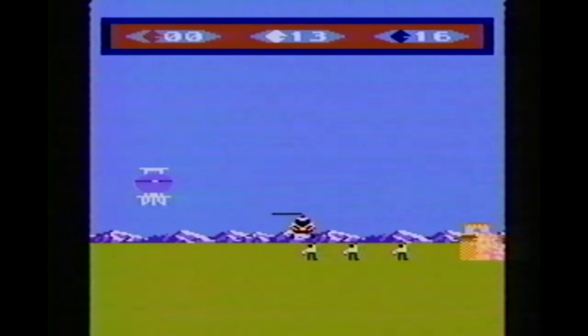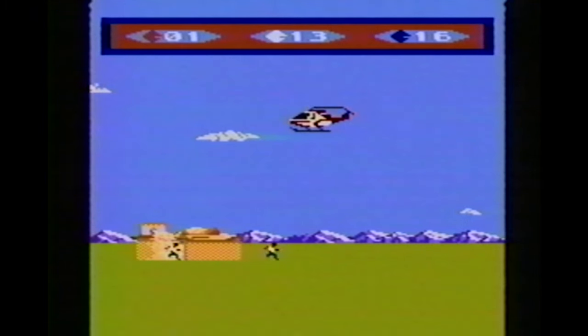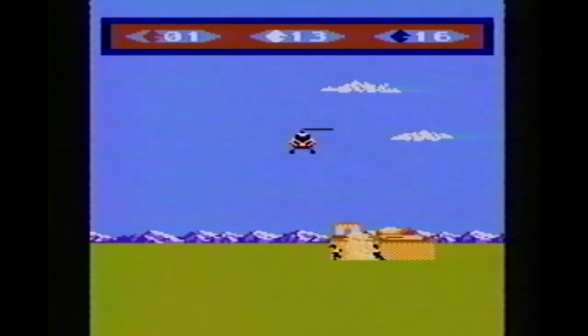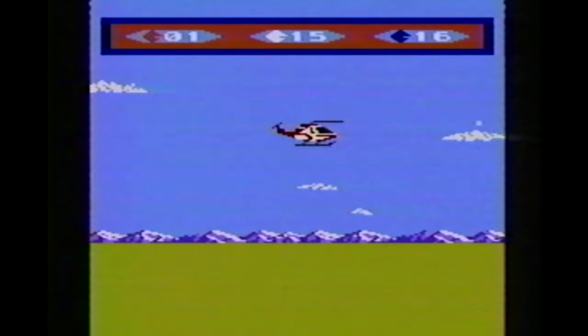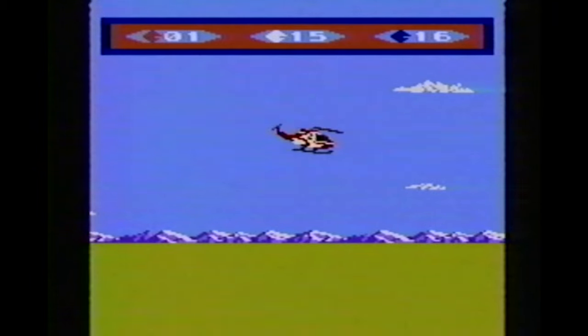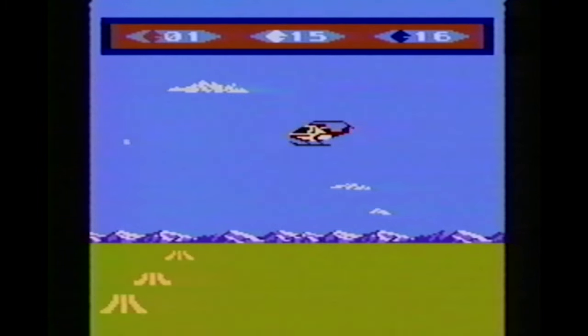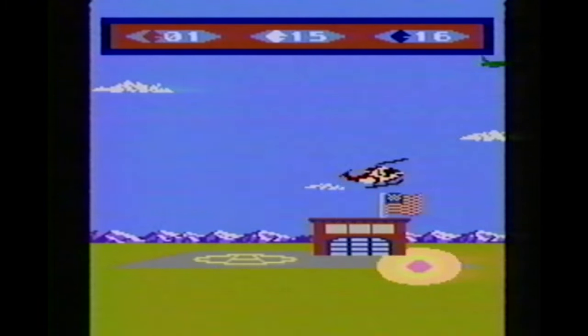Damn, that helicopter's like a clown car. And what is that thing? It's like a squid attached to a hot air balloon. Whatever it is, you don't want to hit it. In fact, you don't want to hit anything, especially when you're carrying the rescued hostages, because then you lose them all. Choplifter, which is not to be confused with Chopper Command from Activision, is an extremely fun and challenging game.